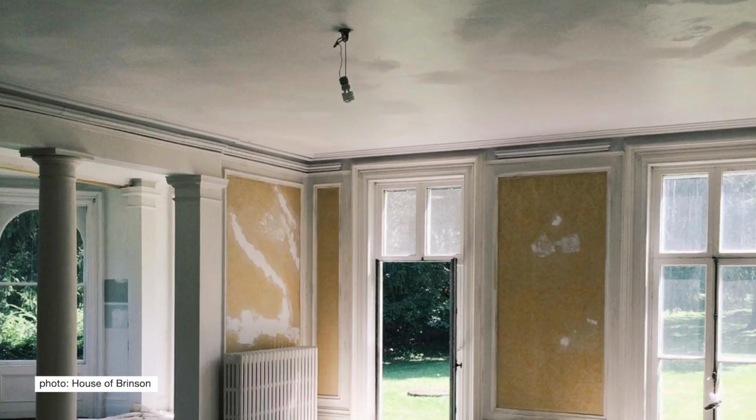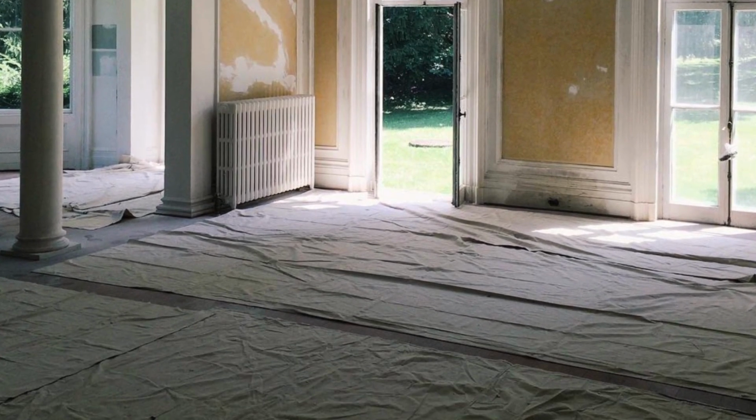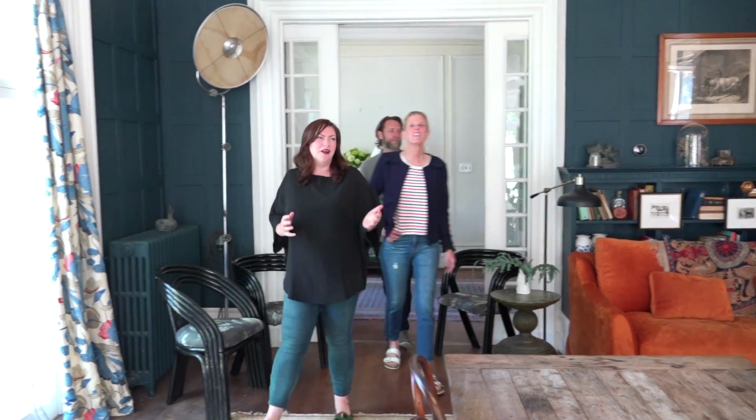We do the majority of the work ourselves. We save on labor and we splurge on beautiful products. This is the dining room, and we think this was the library before, but we're not 100% sure because it fits a table so beautifully.